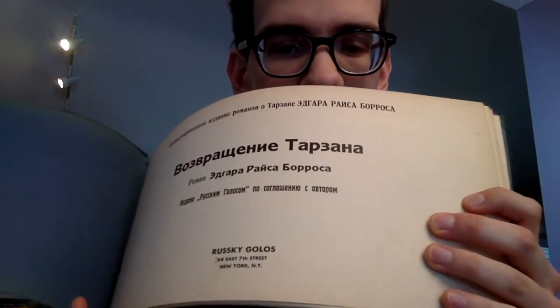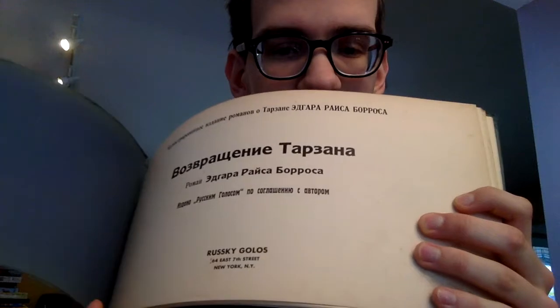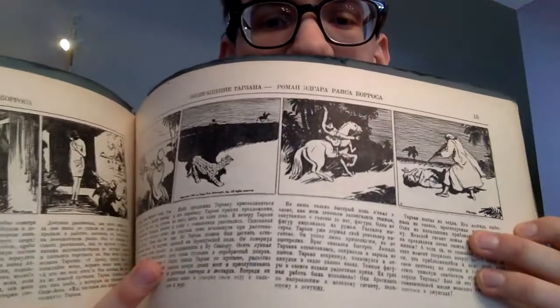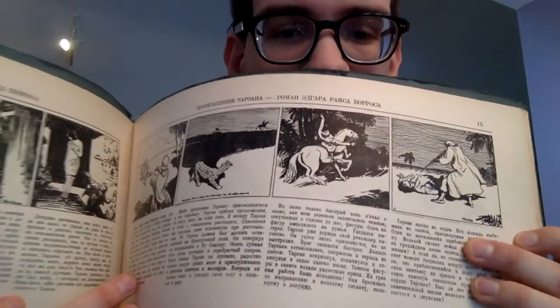It's unclear to me whether or not they were communist associated. The Wikipedia biography on Tarzan says that they were anti-capitalist, but not communist associated. Something else on Wikipedia says that they were communist supported, but the history behind the translation does indicate that the text was adjusted to appeal to Russian readers.